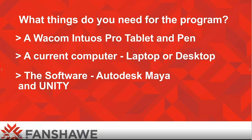So another thing that you're going to need to get installed as soon as you can is the software. Now, Autodesk and Unity are both free pieces of software. You do not need to pay for these. We will give you the links to go to Autodesk and to Unity, and you'll be able to select them and download them onto your system, which is great. Some of the other software applications that I've talked about, Marmoset, ZBrush, Substance Painter, some of which you will have to purchase. And we'll talk to you a little bit later about those, perhaps in the summer, on our Facebook page as well.